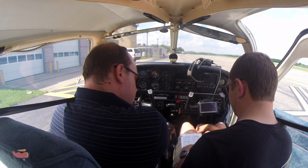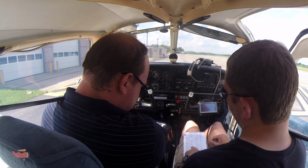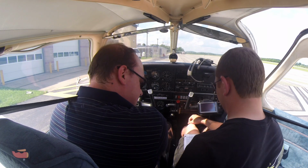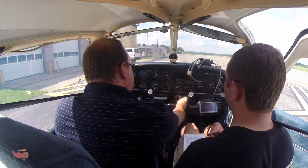Carb heat's cold. Primer, we don't need any since the engine's warm. Brakes, we're just going to hold our toe brakes here, the very tops of the pedals that say Piper. Just rotate up on those and just hold the brakes. Any collision lights, the fin is going to come on, which it already is. Master switch, go ahead and turn the master switch on.